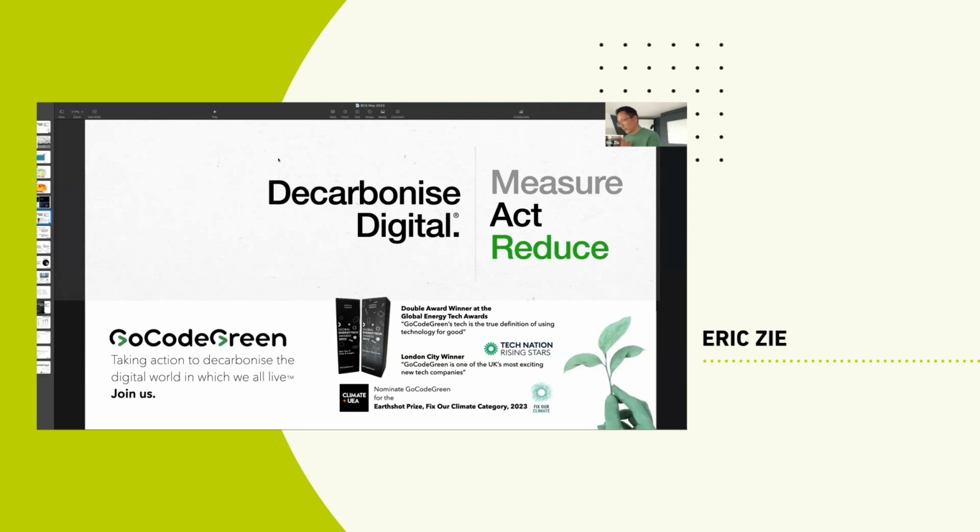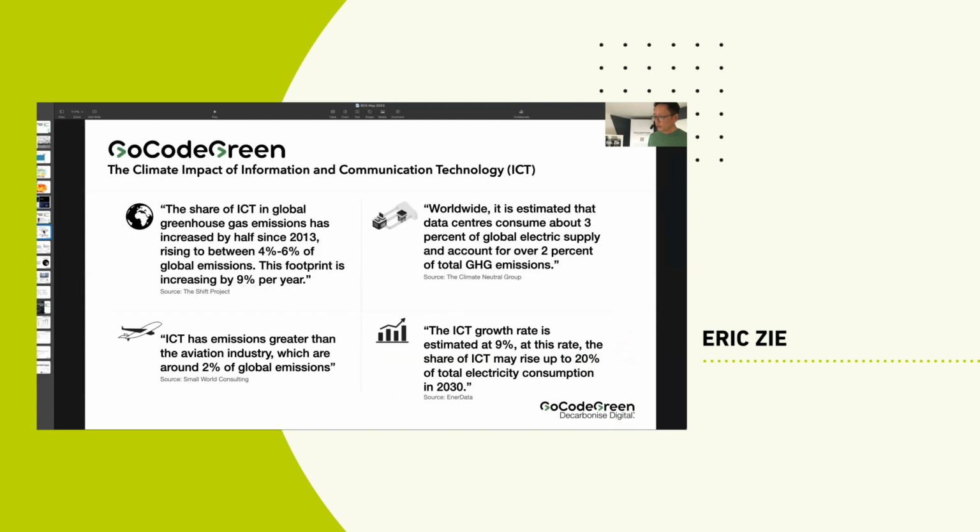So, a bit of context for what we do and why we do it. Let me start by giving you a sense of why we started doing it. You may already know some of this, but the ICT sector, the information and communication technology sector, the sector we are all in, is now responsible for something between 4 to 6% of global greenhouse gas emissions. It's predicted to use over 20% of global energy by 2030.